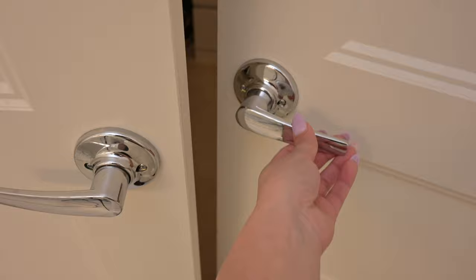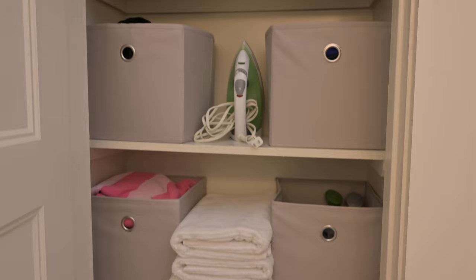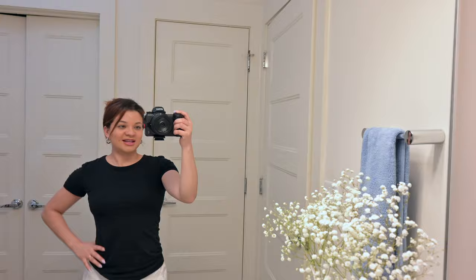Coming right out of the closet, over here on this side, we have our linen closet. Whew. That was a little mission, not gonna lie.